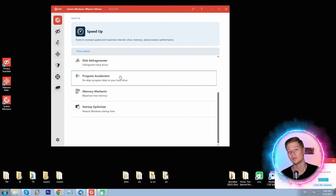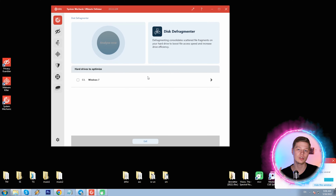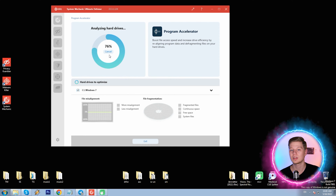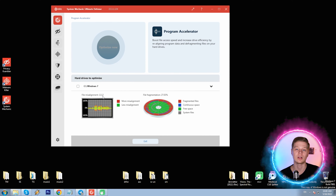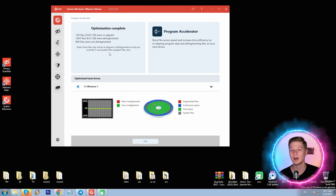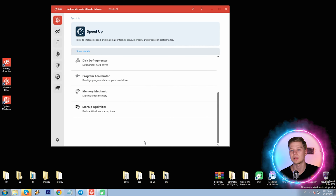Next, disk defragmenter. I have only one partition, C drive, so I scan, it is quite long. Okay, some results presented visually as a pie chart. Then I move on to the program accelerator and get such results: 1112 files misaligned. Now I let System Mechanic solve it. Well, that takes a while, but I'll wait. Finally, it is complete. 14 gigabytes were realigned and 8.5 gigabytes were defragmented. Oh, that's why it took so long.